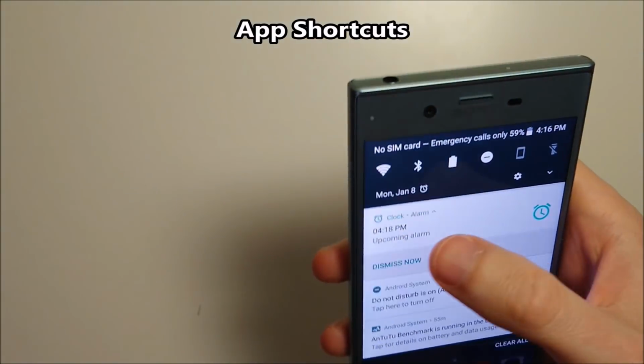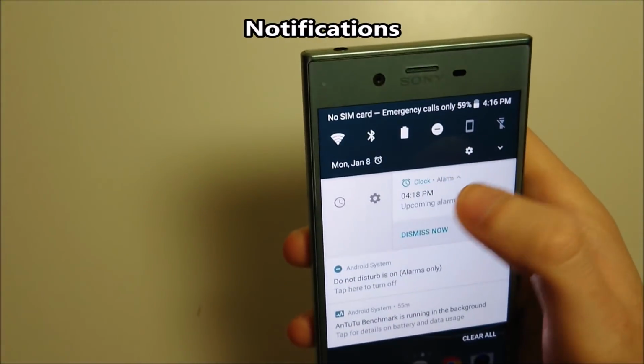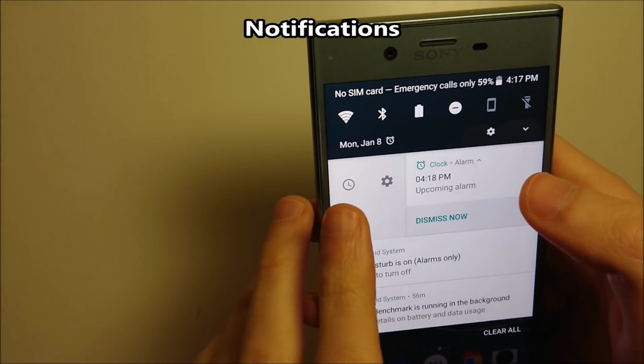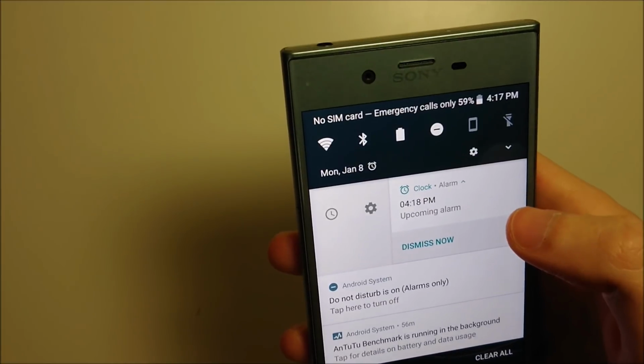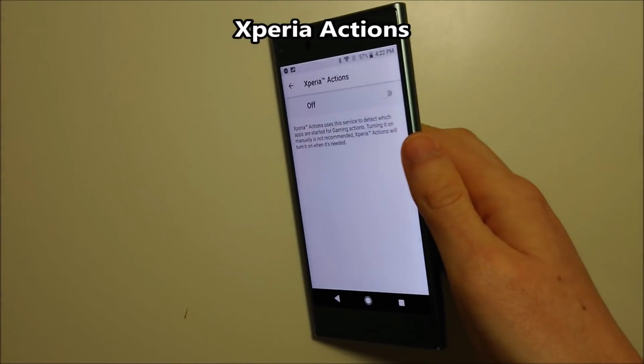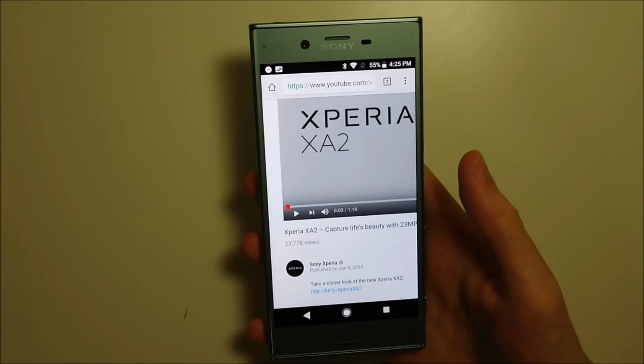And even going here into notifications, if you swipe further to the left like this, or I guess to the right, as you see, we have a clock option right here, so you can snooze it, and you can pick the length of time you want to snooze it for. There's also Xperia Actions, which is most used for gaming. It's basically a way to designate certain actions for certain times of the day. So for example, if you want to put on Do Not Disturb mode every night at 1 a.m., it'll do that. And look at this, guys.